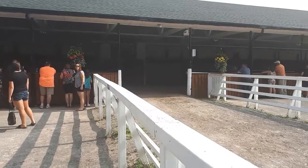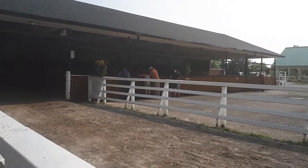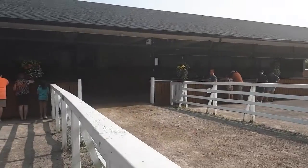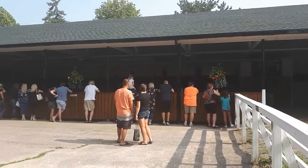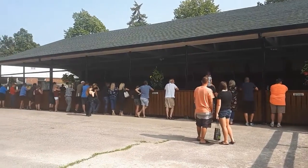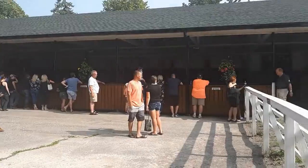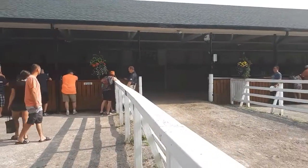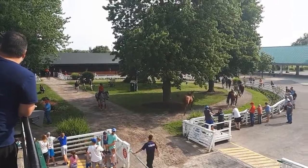Here we are in the back area of the track at what's called the paddock. This is a great area to go. As you can see, fans are at the rail there because this is where you get to see the horses up close. They parade around here as well as get their stalls, get their numbers on, their saddle pads on, and the jockeys come in and get up on the horses. So great area to visit when you're at the racetrack. You'll enjoy this very much.